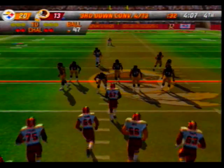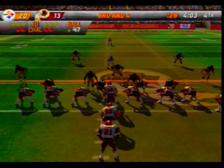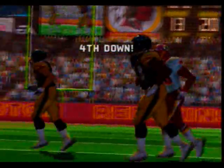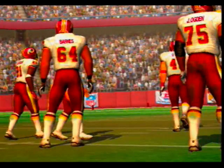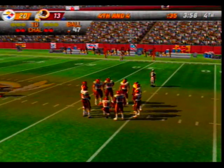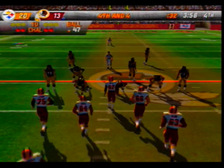Ball on their own 47. Ball on the 47-yard line. What's the hard count? Keep the throttle down. The Steelers line up in a 4-3. Throws it. Gets his hand on it. He has a great feel for defending the pass, and he always seems to be in great position to make a play on the ball. Branch was the one they were trying to get the ball to.